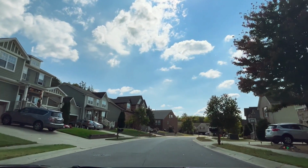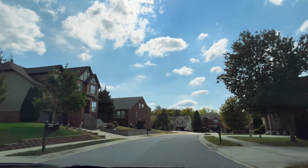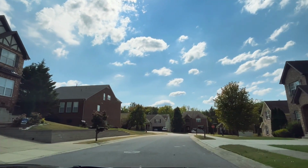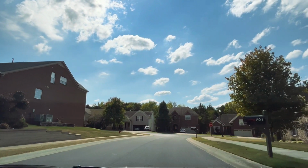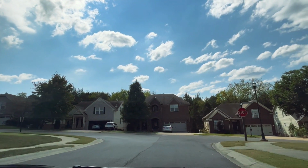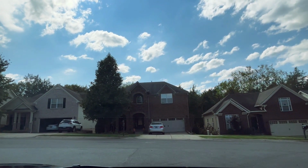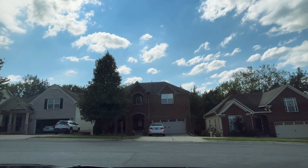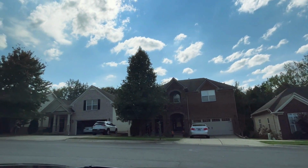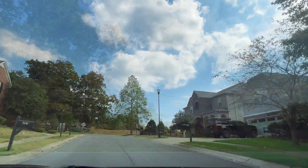Another entrance goes to the Bent Creek Cottages, and then there's a separate entrance also for the Bent Creek Active 55 Plus community. We'll be checking all this out on today's tour. And this road right here was actually Nevins Place. I think I forgot to call that out, but this is Nevins Place here. Okay, we're gonna make a left, go back to Clovercroft Road.